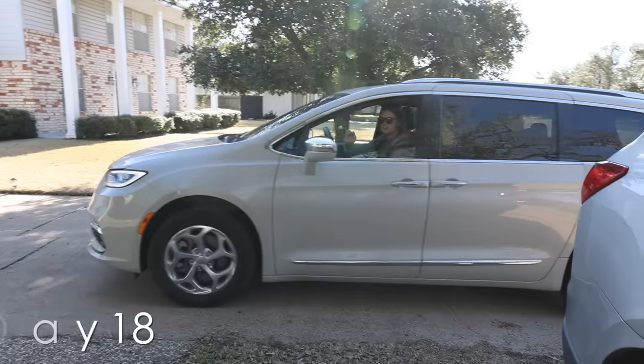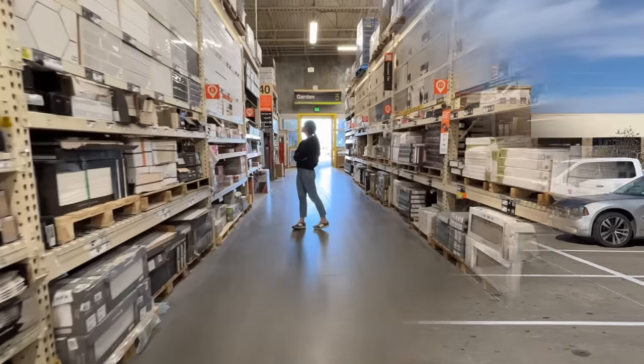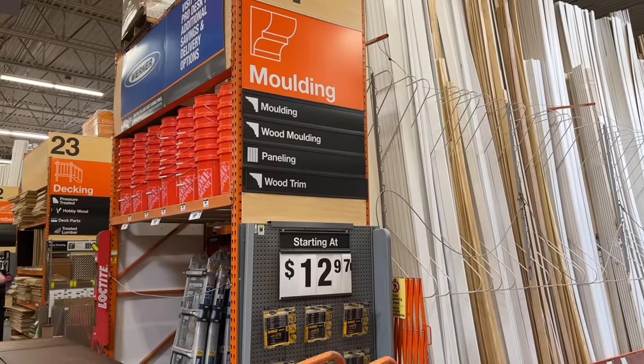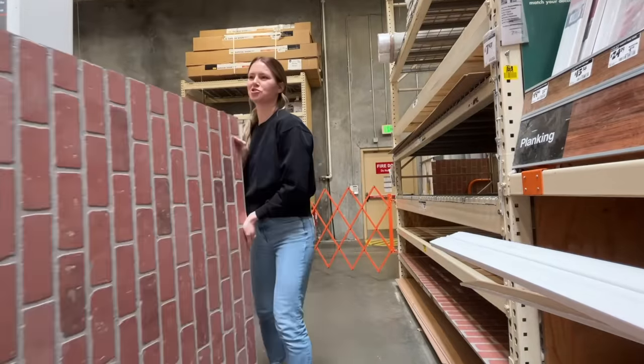We started out the next day like we do most days on a project, and that's with a trip to the hardware store. The next big project in this kitchen is the backsplash, and for that, we're going to be using these 4x8 faux brick panels.